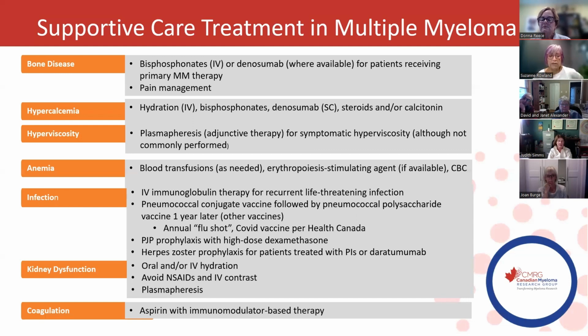When we see patients and we're doing blood work, whether it's weekly or monthly, there's a number of things we're looking for. Is the patient anemic? Do they have too much calcium in their bloodstream? Are there any signs of infection? And then we act accordingly.